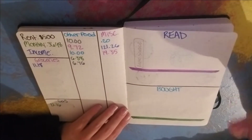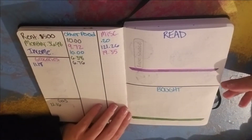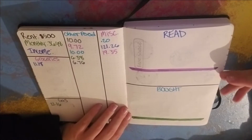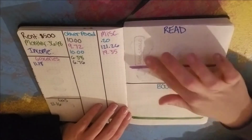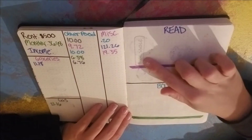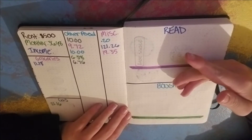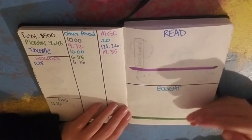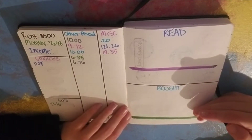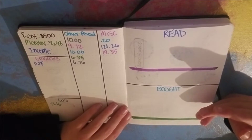And then for books, I have Read and Bought, and I already drew the shelves. I decided I was going to draw shelves this time instead of just lines. So yeah, I've only read Radio Silence, but I haven't even finished Radio Silence. I just penciled it in because I know I'm going to finish it hopefully before May is over. But hopefully I read some more. I don't know if I'm going to buy anything this month. I'm going to try and save money, but I might inevitably buy something. So I was going to put a bought section in here anyway.